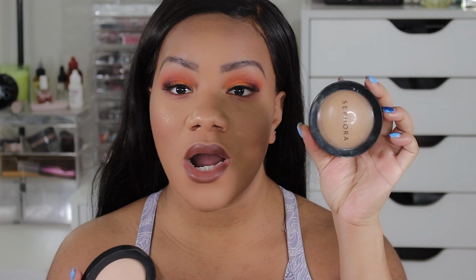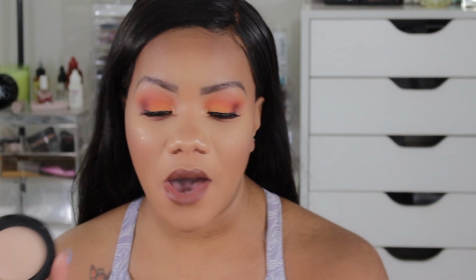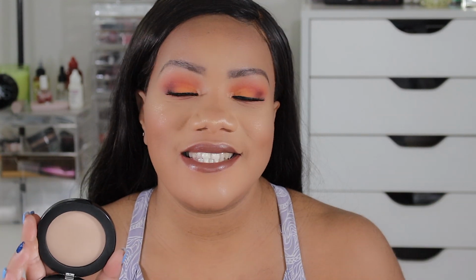So if I know I'm going to work and I'm going to be out all day, I may mix the Sephora Microsmooth powder with the Urban Decay All Nighter powder, and that just gives me a little more assurance that my makeup isn't moving and it's staying on all day. So this is a really nice one to mix.